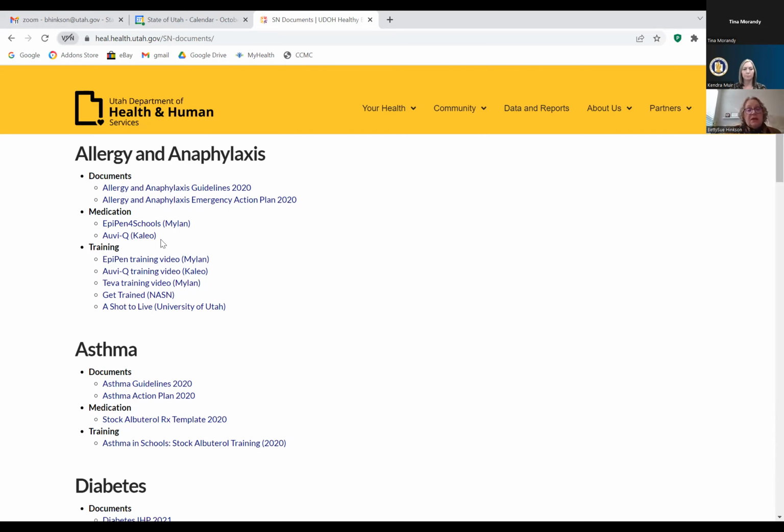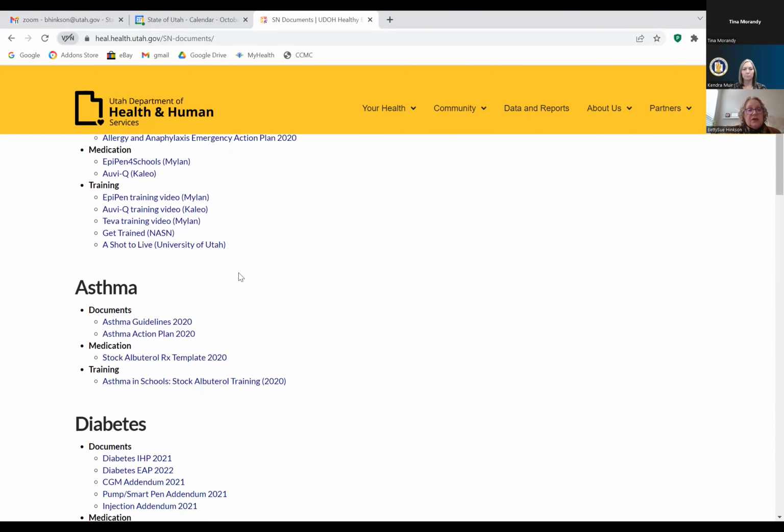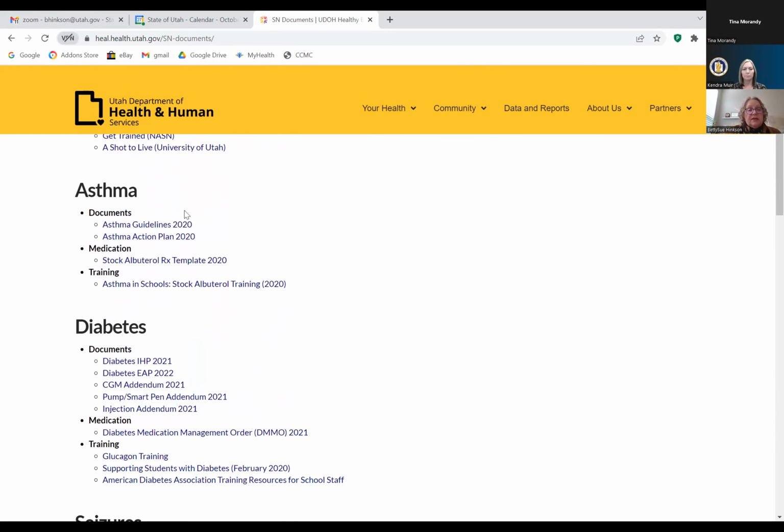AuviQ is another epinephrine auto injector. It's kind of a cool one. It's shaped a little bit differently, and it gives verbal cues on what you should do. So there's some other training resources. Then we go down to asthma. There's our asthma action plan.